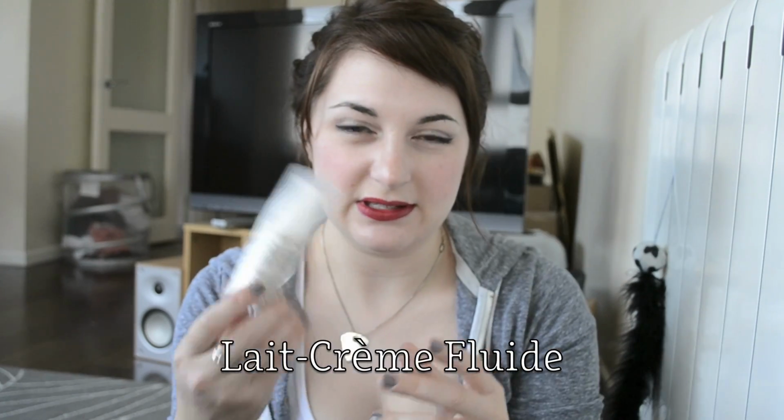First thing is this Embryolisse Lait-Crème Scintillant, which is the shimmering face and body moisturiser. This is essentially the fluid cream that they do, the kind of milk cream emulsion thing. I can't remember what it's called off the top of my head. This is essentially that with some gold shimmer mixed in, and it's really nice to use in summer because it gives your face a kind of natural glow. You don't need to use any highlighters, and I find that highlighters in summer tend to make me look a bit more greasy than I would like, so this is really subtle and just quite pretty to use.